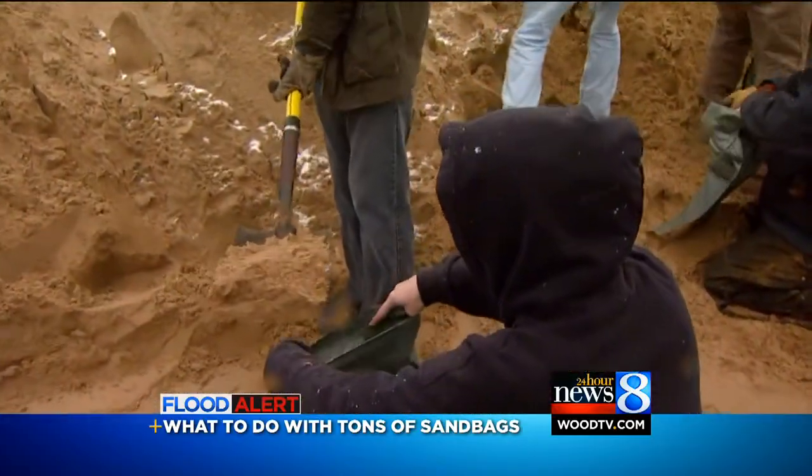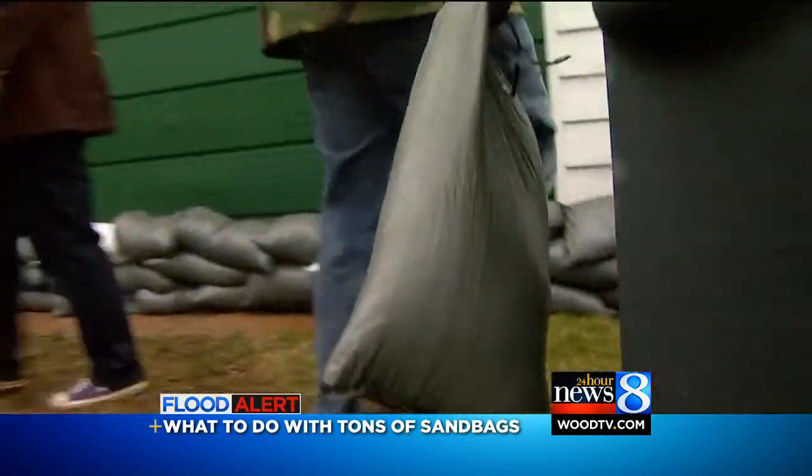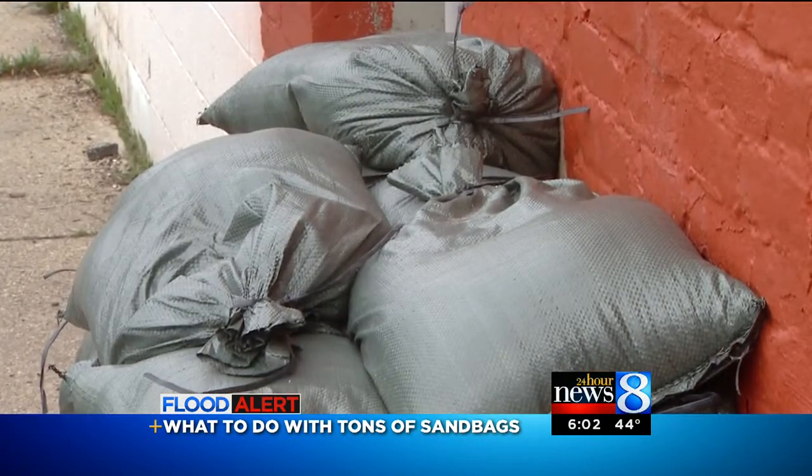If the hundreds of volunteers who showed up to fill them are the soldiers, sandbags were one of the most important weapons in the fight to keep the floodwaters at bay. The football team, the Boy Scouts helped some houses where there were problems, and it was great. Community really did well. Greg Canfield's business was spared thanks in part to those sandbags. We would have had wet product inside the building, so we were very fortunate. I am in awe of the people and the way that they came together.